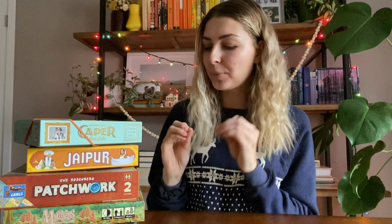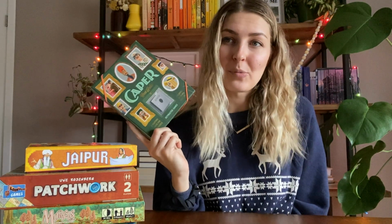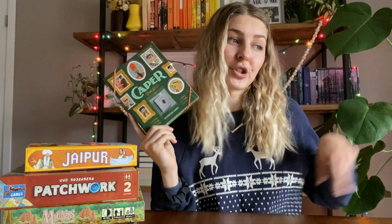And my next category of games is 2-player games. I'll start with Caper. There's another really fun game shop in Portland called Cloud City Games, and they do this really fun thing where you can pay $5 and rent a game for like 3 to 5 days. So this was one that we saw on their 2-player area and we got it and we borrowed it.